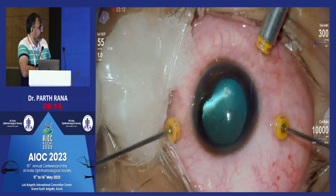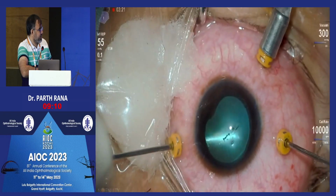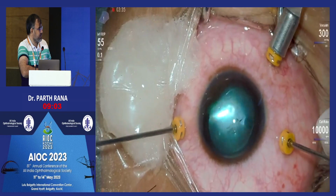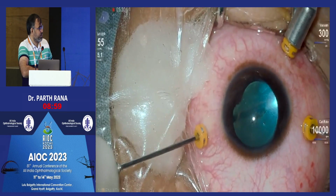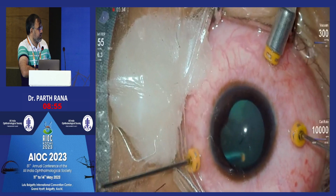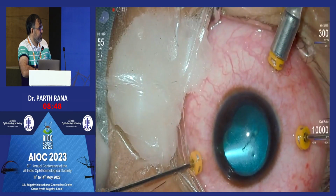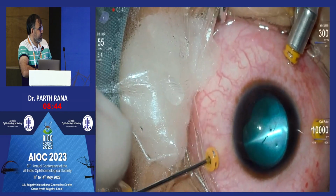I started doing anterior vitrectomy here. It was a kind of bad day for me. Like this patient, at examination, it was looking like a difficult case, but when I started the surgery, it became more and more complicated. Like I'm doing first anterior vitrectomy here, whatever fibrotic turbid vitreous was there, I was trying to remove it. I kept on doing anterior vitrectomy, and suddenly I am seeing a change of glow.